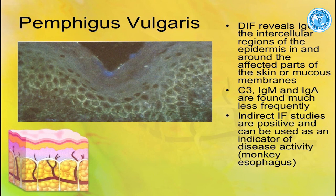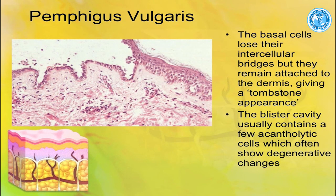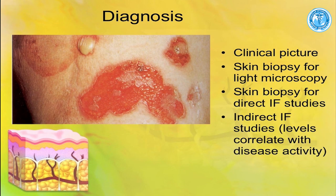Monkey esophagus: the basal cells lose their intercellular bridges, but they remain attached to the dermis, giving a tombstone appearance. The blister cavity usually contains a few acantholytic cells, which often show degenerative changes. Clinical picture: skin biopsy for light microscopy, skin biopsy for direct IF studies. Indirect IF study levels correlate with disease activity.